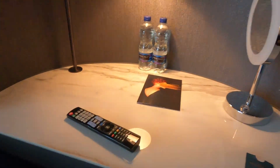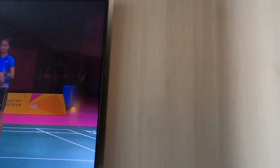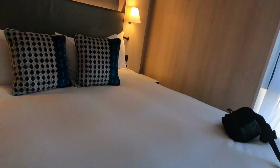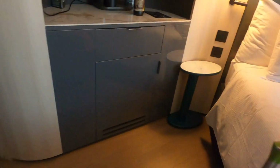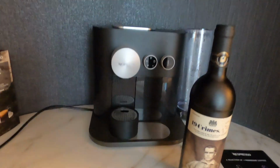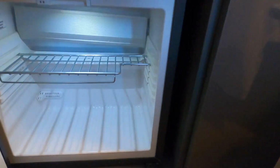So here we've got a desk with a lamp and a mirror, and there's the air conditioning controls. Oh look, you can close that off from the bathroom, which is really good. And we've got the TV. I think that is a queen size bed. And over here, look, we've got a coffee maker. And cup, saucers, glasses in here. We have all the milk, tea, coffee, what have you. In here, look, we've got a little fridge.